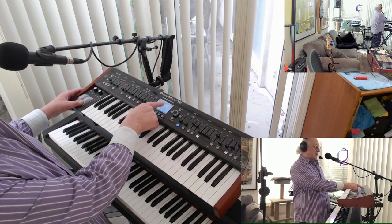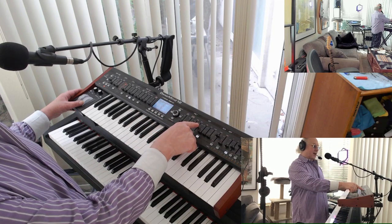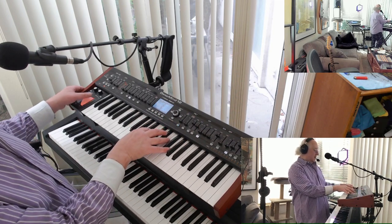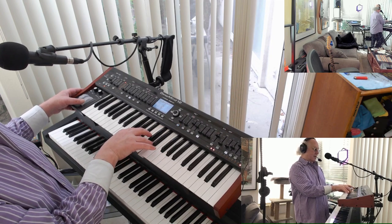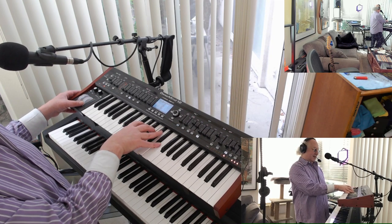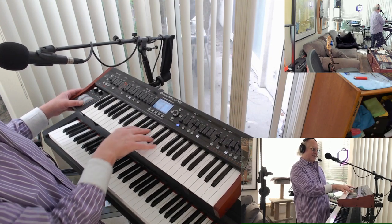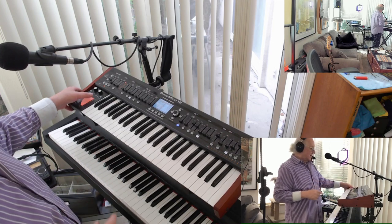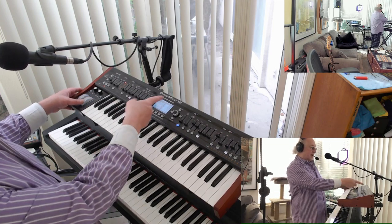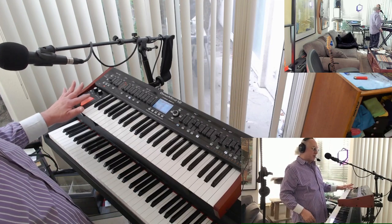and it is positively changing the resonance. That's this slider in real time as I move this wheel up and down. So that's resonance. Less resonance. More resonance. Less resonance. And this particular patch uses the modulation wheel for that. You can have the modulation wheel go to multiple things.